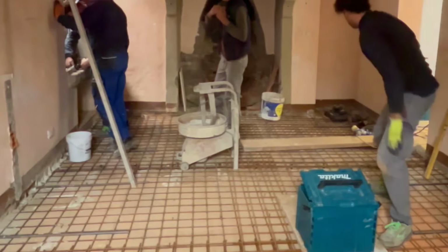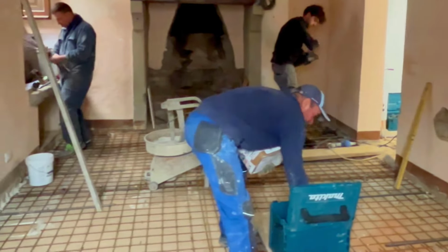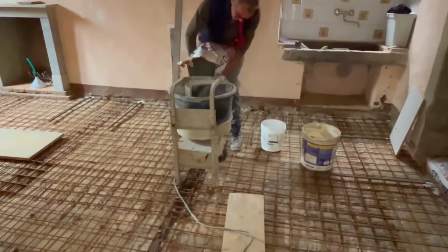We've just been told they're starting to pour the concrete today. And I say we're going to have to get out of their way soon. Here we go.